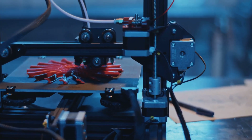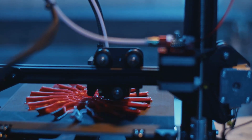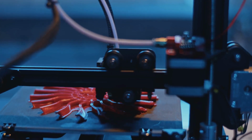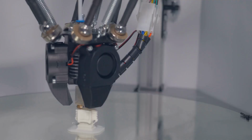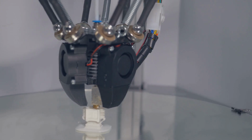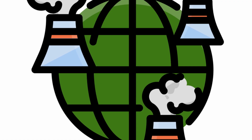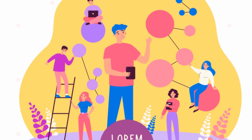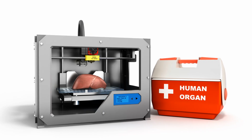As the field matures, we may see open-source platforms that integrate microfluidic modules into widely available three-dimensional printers. Modular systems could allow researchers, educators, and small businesses to experiment with microfluidic-enabled printing without investing in custom hardware. This democratization of technology could accelerate innovation and bring new communities into the field.